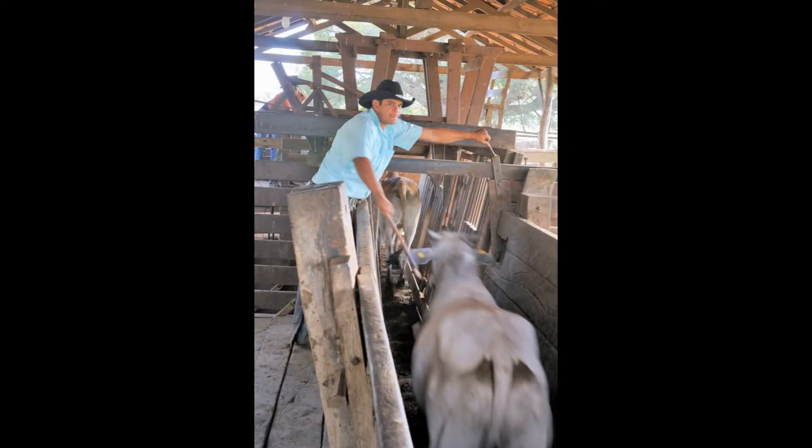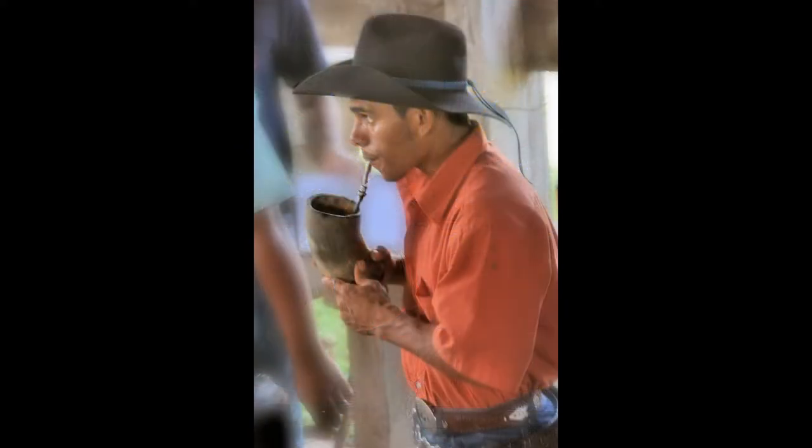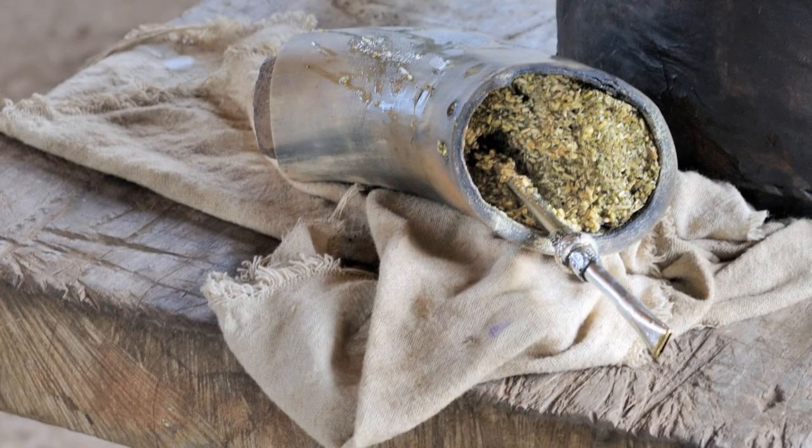The next step is to run the cattle through a chute to separate the feedlot bound from ones that still have some growing to do. Mate is the Pantanal's answer to an energy drink. Yerba mate is mixed with cold water in a cow's horn and drunk through a metal straw. The foreman's happy with the morning's work. The cattle were rounded up, and no tourists were injured in the process.